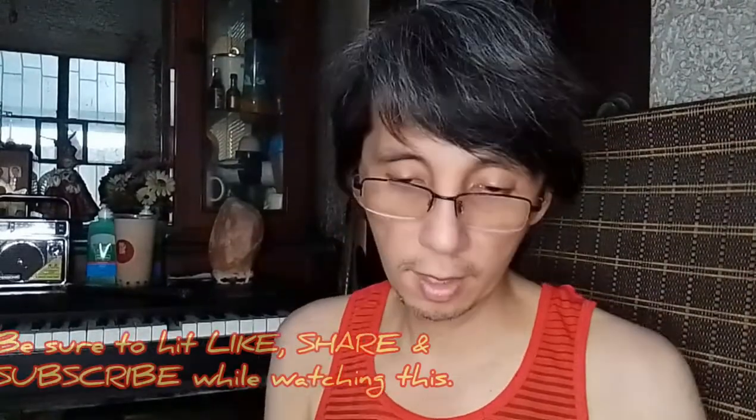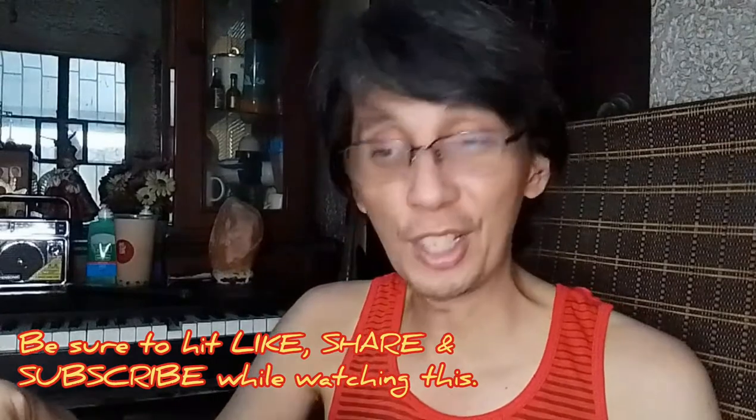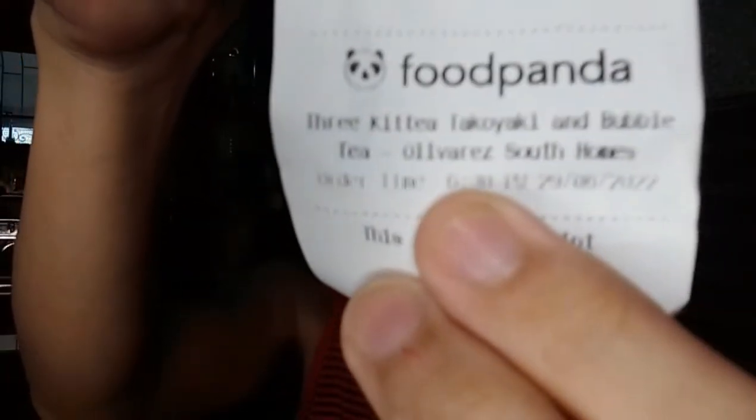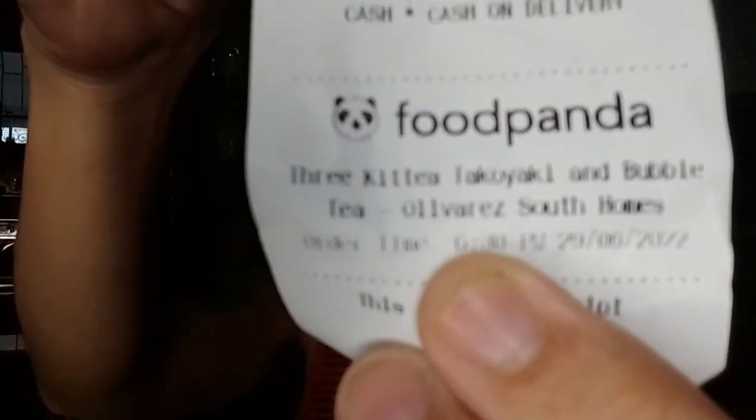So we got another Food Panda merchant for you today. This is tinira ko yung resibo. Three kitty, takoyaki and bubble tea. Actually, kahapon pa namin na-order ito, pero may tinira akong isang drink para lamang i so that we can still rate it today.